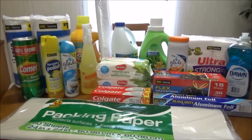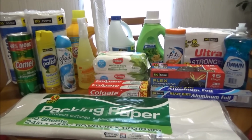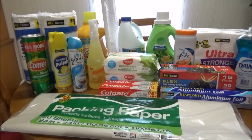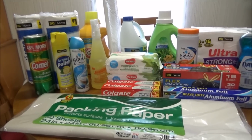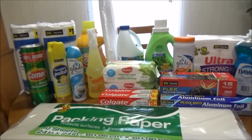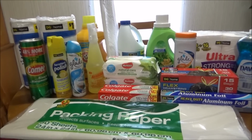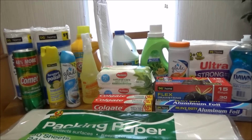I don't normally share the household products that much, but somebody mentioned that they never see these products in my grocery haul. Every now and then, if I'm at Aldi's, I may pick up a dish detergent if I'm out of it at home and I know I'm not going to get to the Dollar General. I will get their brand and use it, but I prefer using my Dawn, of course, which you see over here. I will use Ajax too, but I prefer Dawn. But anyway, I don't normally share the stuff, so I thought I would today since a couple of you said that you wanted to see what I picked up.